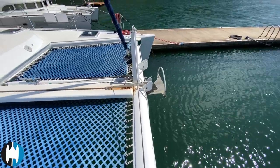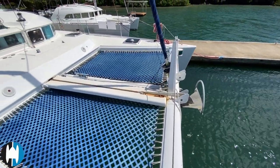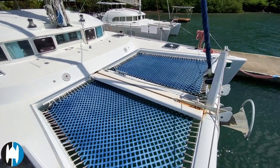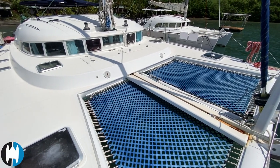Panning across from the other side, you can see we've got a Rocna or a Rocna style spade anchor there with the very distinctive hoop on top to help it right itself. The spade anchors are really popular in this style. It's probably one of the most popular anchors at the moment.